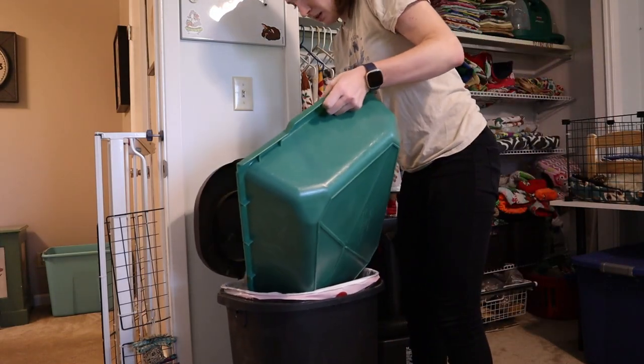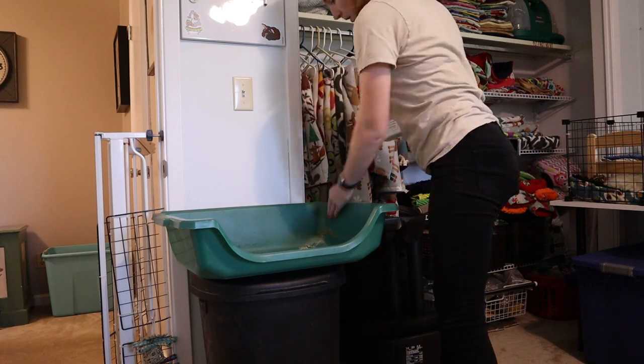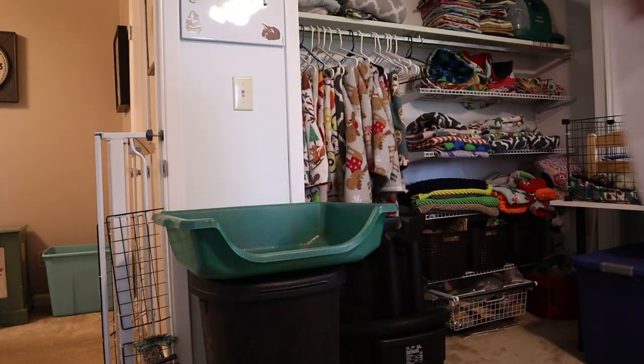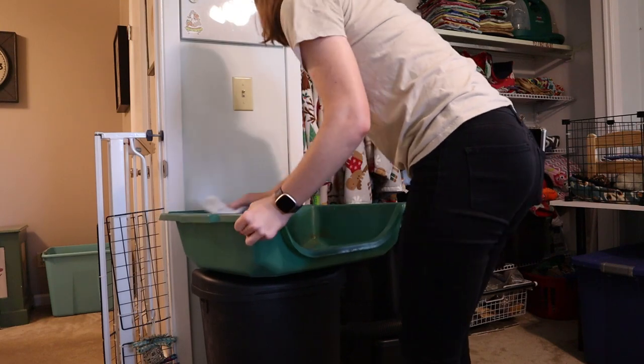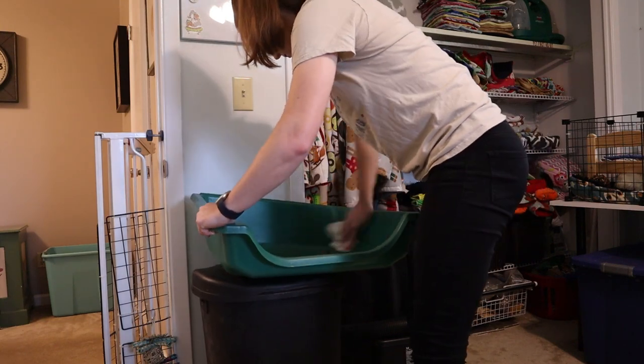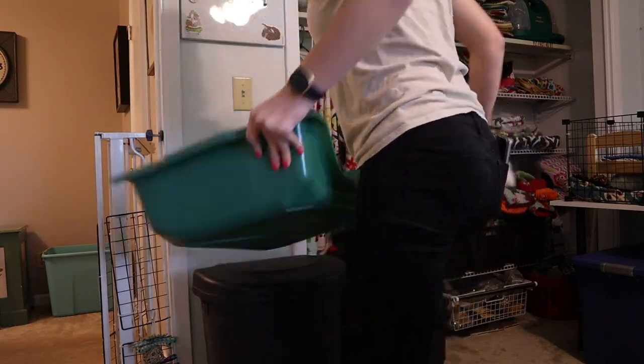Once I have all of the cages spot cleaned, I clean up any messes the bunnies have made, and then I clean their litter box. I like to do things in this order where I do all the guinea pig cleaning first and then I do the bunny cleaning, so that I then can wash my hands after cleaning the bunny litter box before I do anything with hay or water bottles.